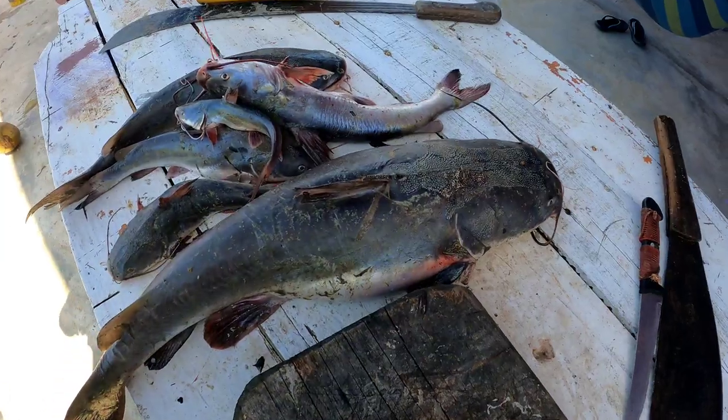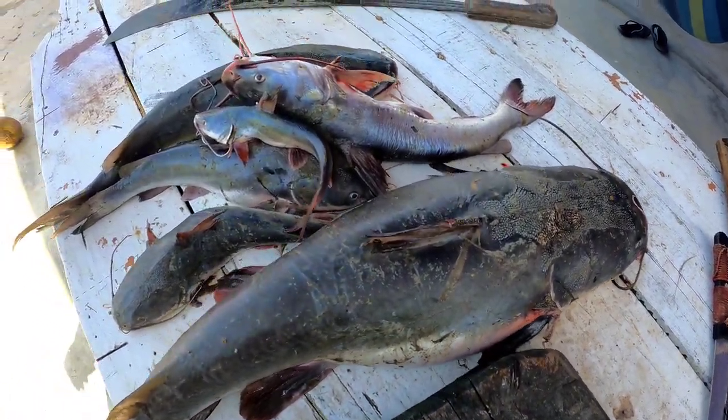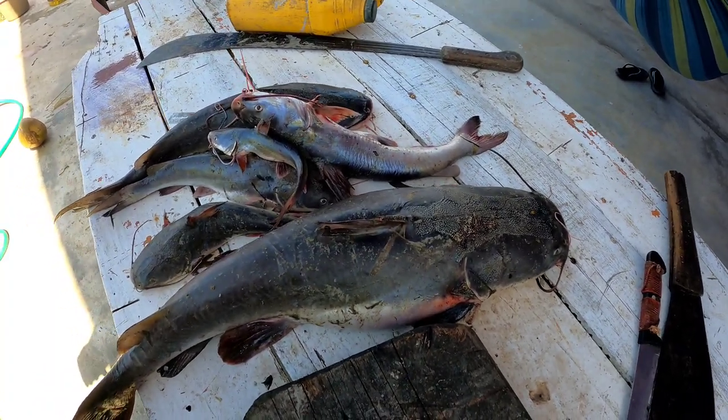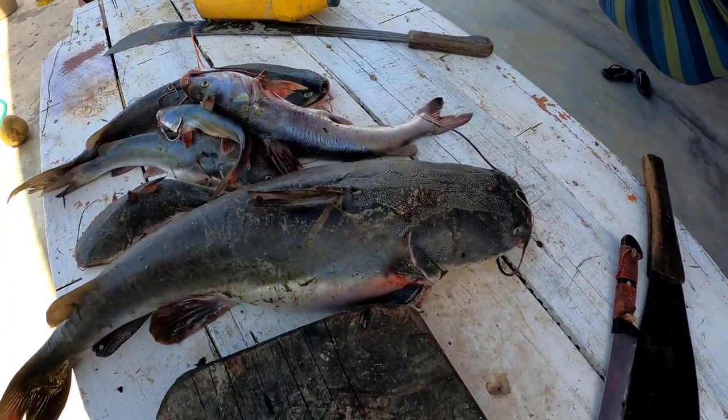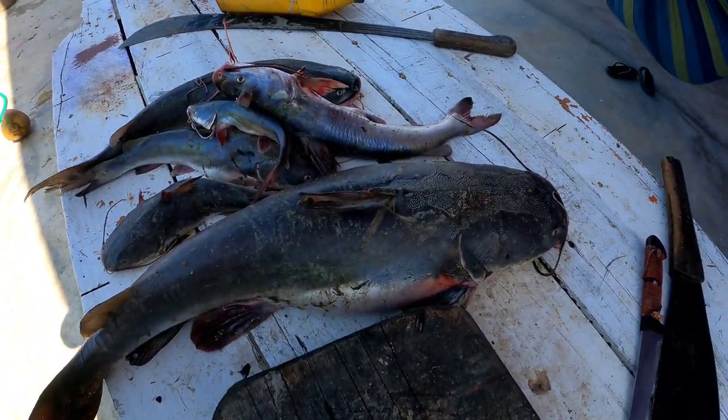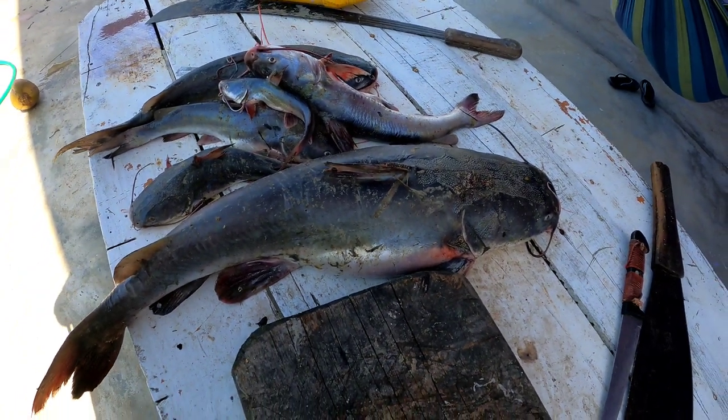So we're back. These catfish here, what we plan to do is cut them up. Well, my dad's going to cut them up, and we're going to be making some saltfish. Smoked fish, saltfish, you know? Stuff for us to take back. Yeah, you don't get this kind of smoked fish over there.